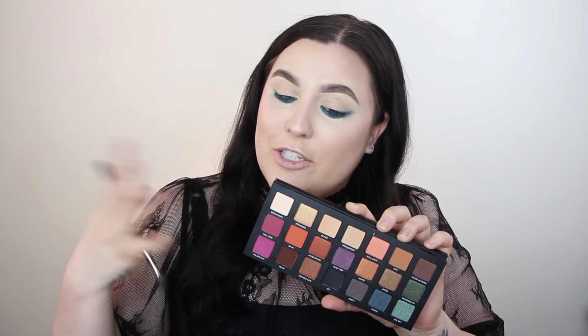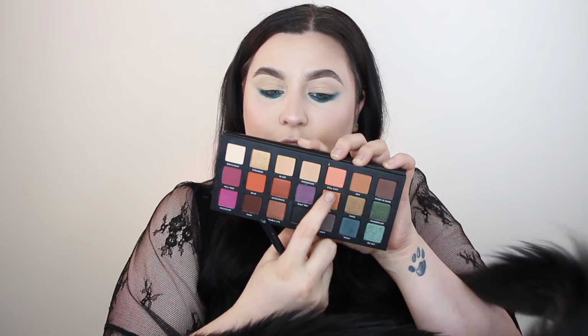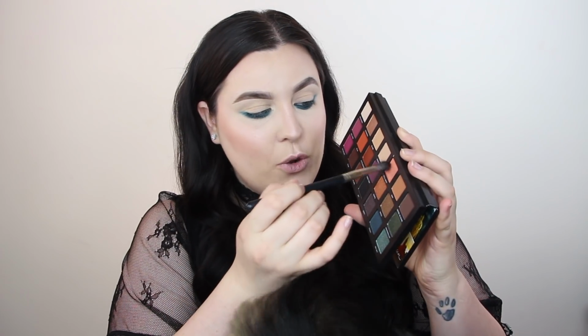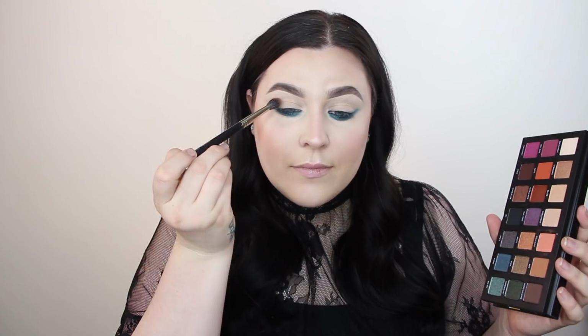When I look at this palette, the shades that really speak out to me are Hellride, Baja, and then Still Shot up here. Those are just the 3 that I really love. So I'm going to start with Still Shot, and I just have an Inglot blending brush here. I'm gonna pop this into my crease, dragging it up onto my brow bone because I got a lot of space up there.